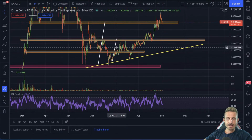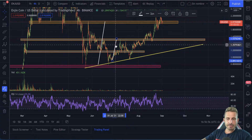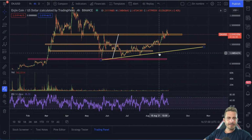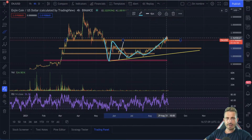Now, we did see this double bottom scenario for Engine right over there. The target was the $2. That met the target very, very nicely. Yeah, I think Engine is gearing up for another major leg up. Okay, I do see this other double bottom scenario right over here.